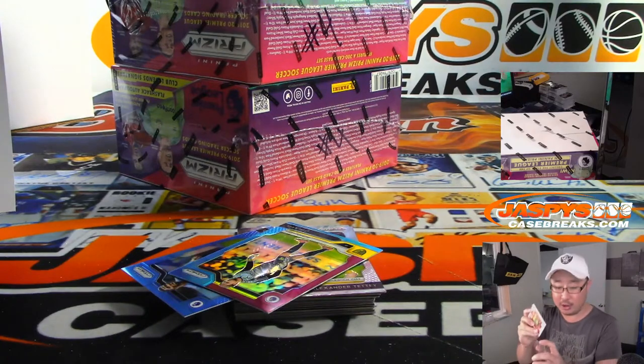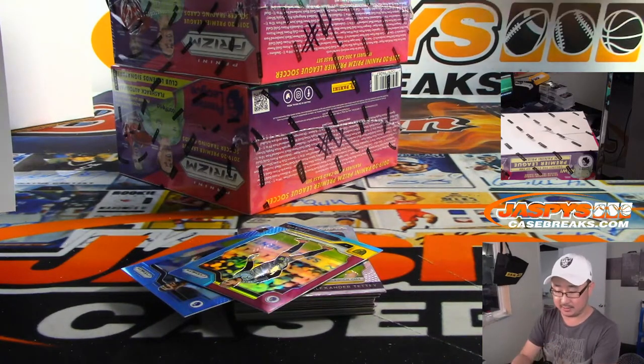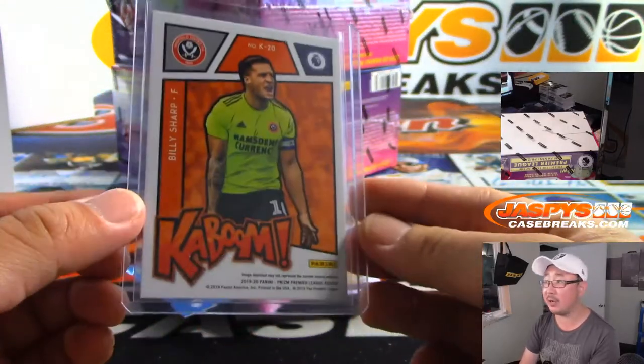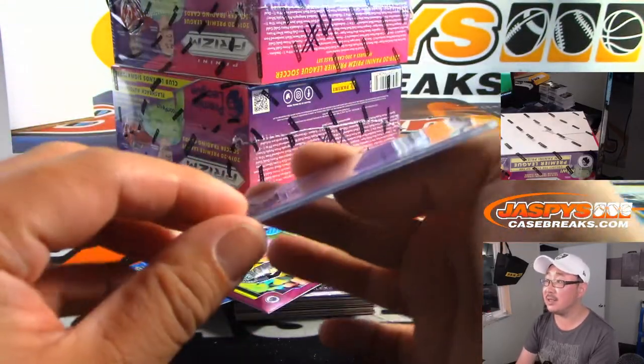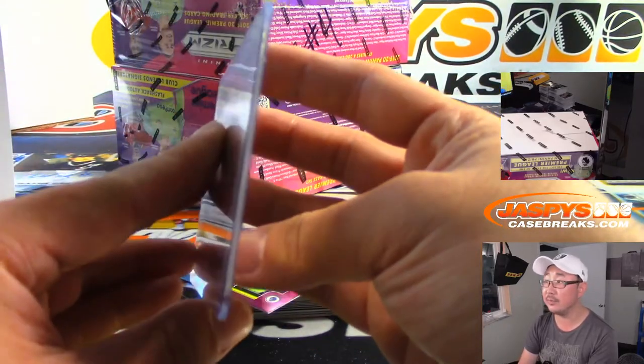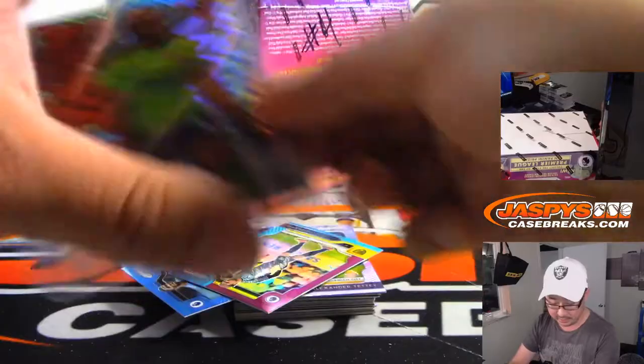So Jeremy Frisch with the combo teams, congrats. You get the, I believe this usually falls one per case. It's on a slightly thicker cardstock as well. This is a 55-point top loader as opposed to the standard ones.